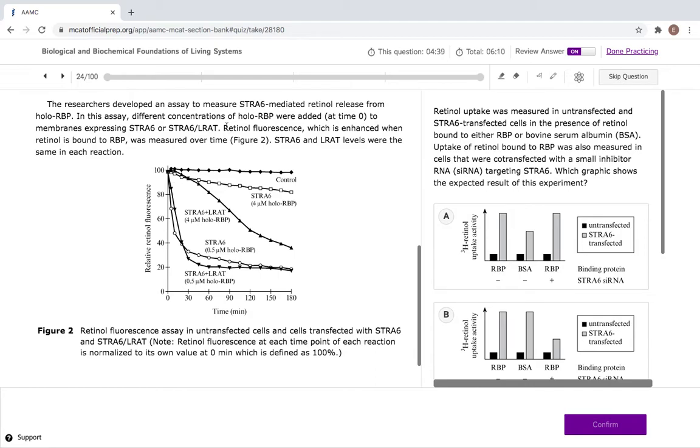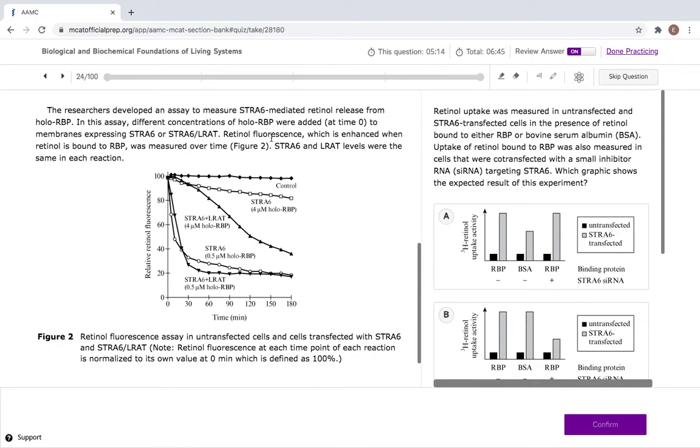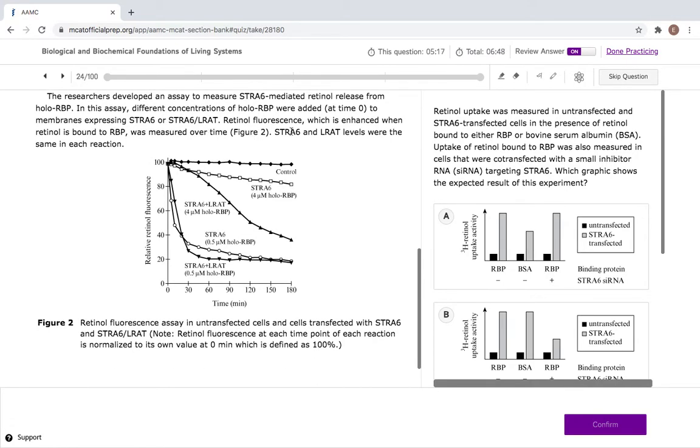Okay, retinal fluorescence in general, it's something that you have to be very aware of. You have to understand it for the MCAT passages, for almost all of the MCAT, the whole biological and biochemical living systems section and the Chem and Phys section. They talk about fluorescence a lot. And what's the point of fluorescence? They usually use it in a bunch of experiments as a tag or to measure and confirm your analysis of various research procedures and experiments. It's basically a marker. Okay, so their STRA6 and LRAT levels were the same in each reaction.